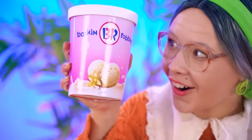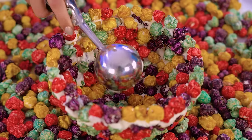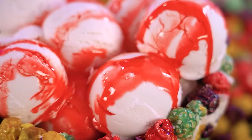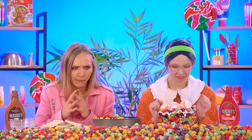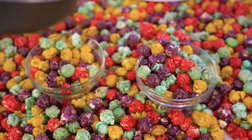Oh! Ice cream? Oh gosh, doesn't that look so tasty? Yummy! Some strawberry syrup! Yes! Squirt! Wow! Oh, goody! Hmm, Grandma's doing well. I got it! I'll raise your one bowl with two! Sprinkle, sprinkle! And chocolate! Yummy! Hey, Rachel, focus!